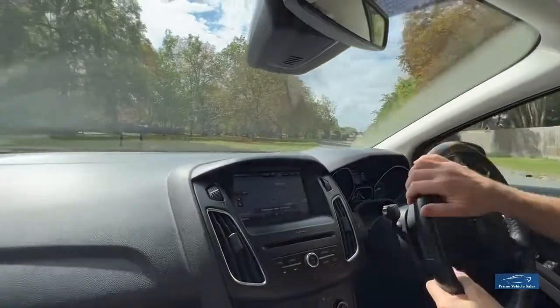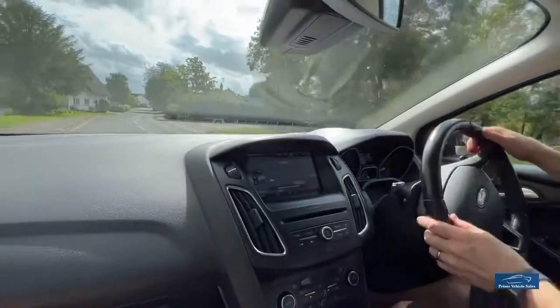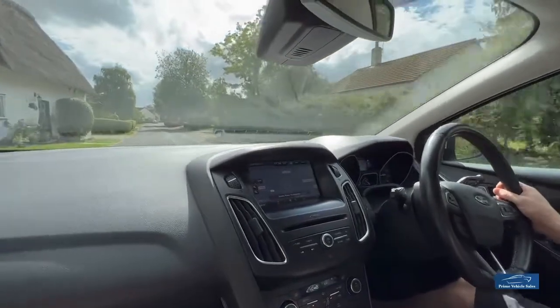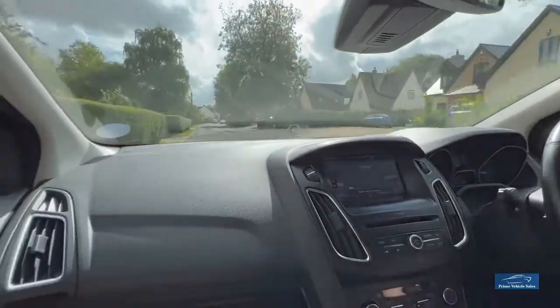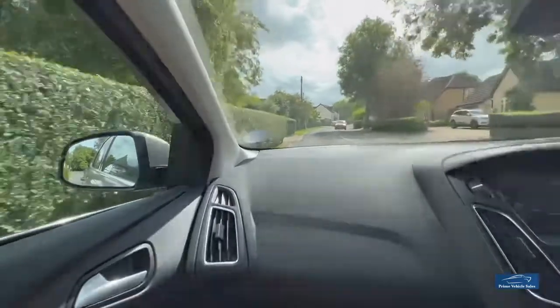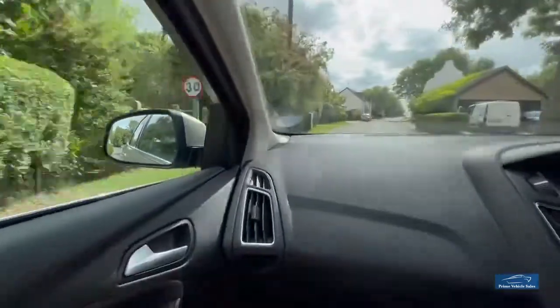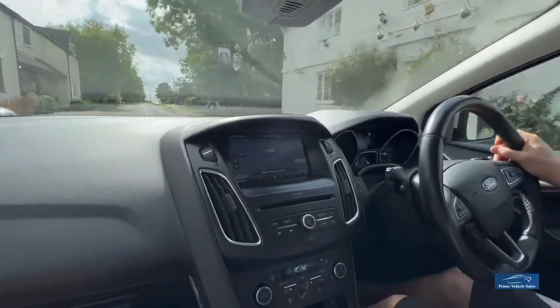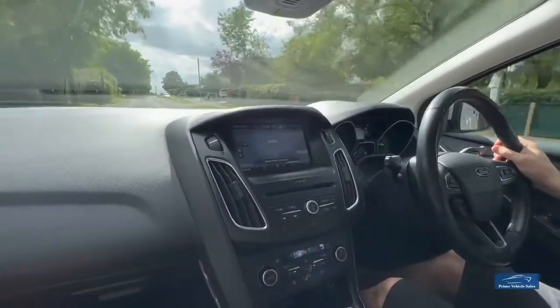2016, 16 plate, Ford Focus, 2 litre TDCI, titanium, auto, estate. We've got 98,600 miles on the clock. It's in lovely Tectonic silver. We're just giving it a little run up the road, just to see how it drives.